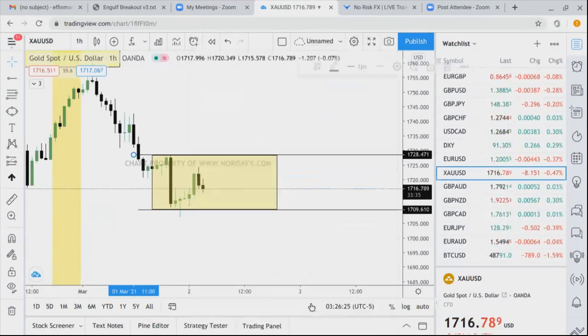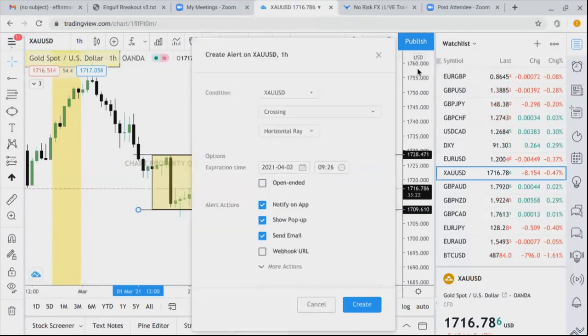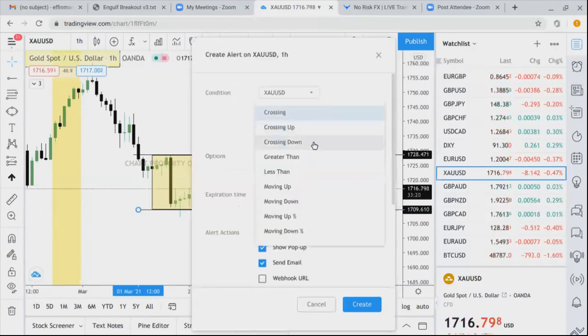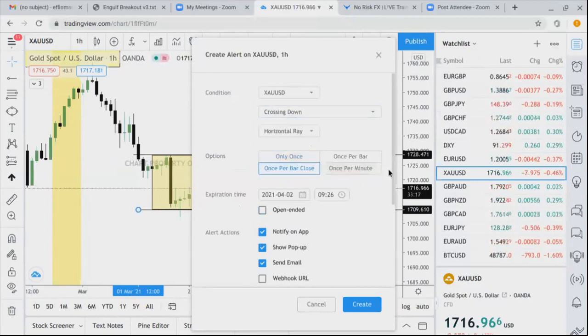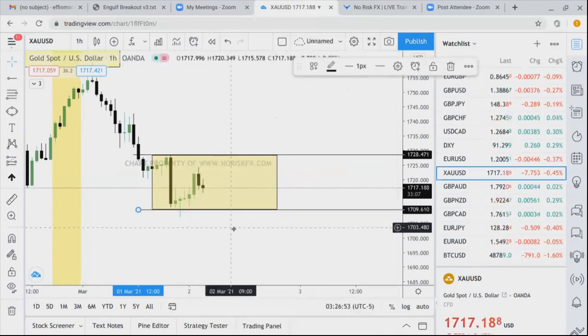The moment you do that, if the market breaks above that line and closes above it, you know you're going to get a notification. And the same thing applies down here. If you do the same thing, crossing down once per bar close, then you put bearish break. The moment you do that, whenever the market breaks and closes under here, lights out. That's your move. You know what to do. I hope that makes sense. Does that make sense, everybody?